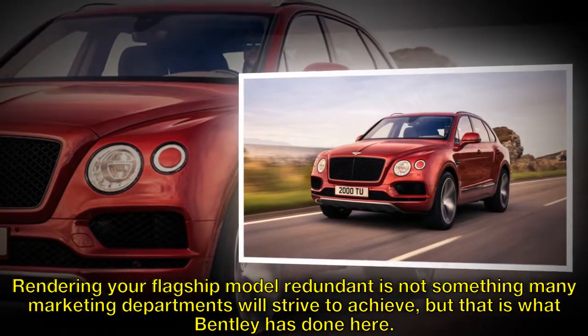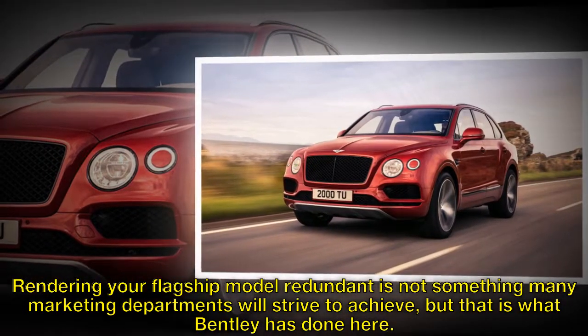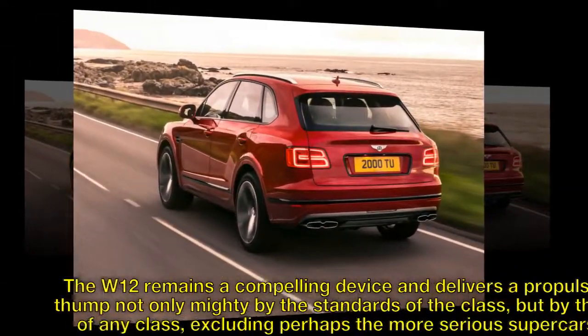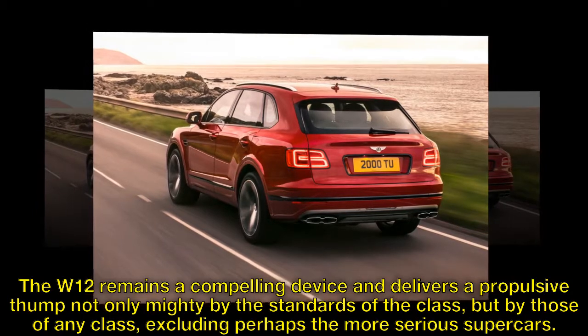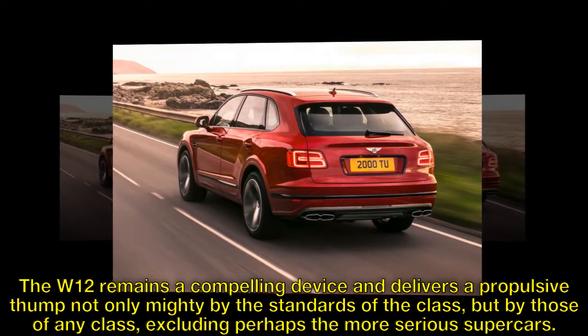Rendering your flagship model redundant is not something many marketing departments will strive to achieve, but that is what Bentley has done here. The W12 remains a compelling device and delivers a propulsive thump not only mighty by the standards of the class, but by those of any class, excluding perhaps the more serious supercars.